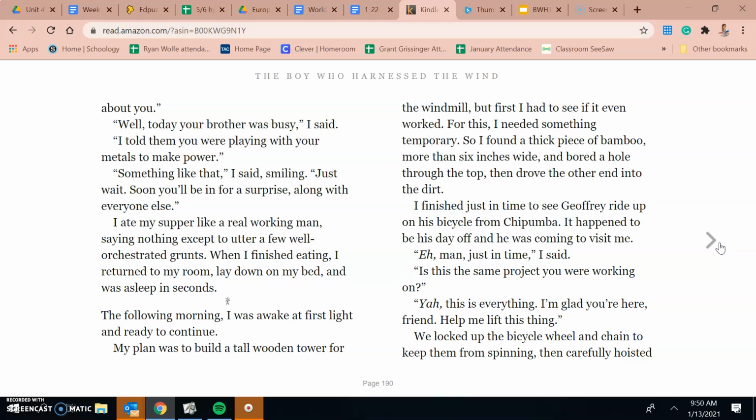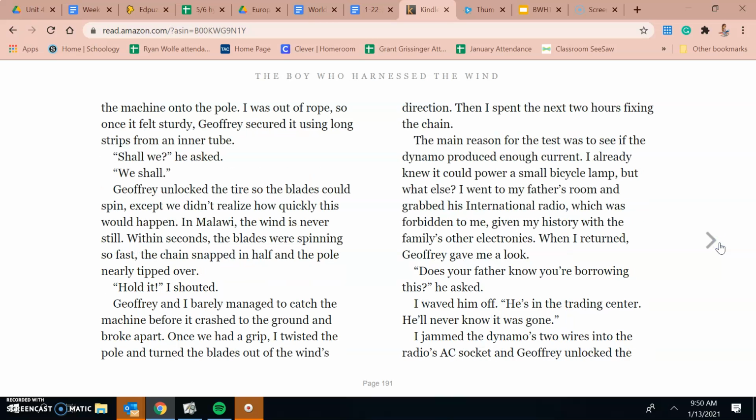We locked up the bicycle wheel and chain to keep them from spinning, then carefully hoisted the machine onto the pole. I was out of rope, so once it felt sturdy, Jeffrey secured it using long strips from an inner tube. "Shall we?" he asked. "We shall." Jeffrey unlocked the tires so the blades could spin, except we didn't realize how quickly this would happen. In Malawi, the wind is never still.